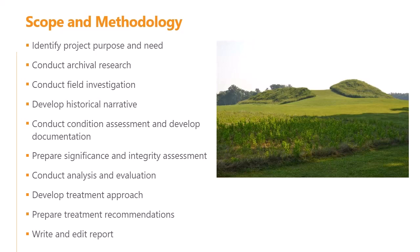The next step is to use the historical documentation and existing conditions narrative to establish a significance evaluation and integrity assessment that identifies a period during which the property is considered significant in American history and compares the property from what it looked like during that period to its present condition. This process is based on the methodology used to evaluate properties for listing in the National Register of Historic Places.